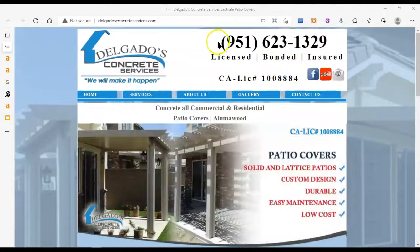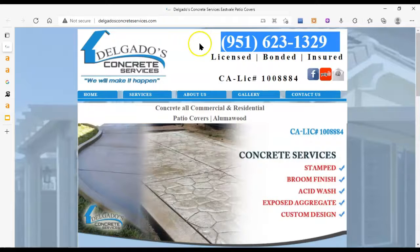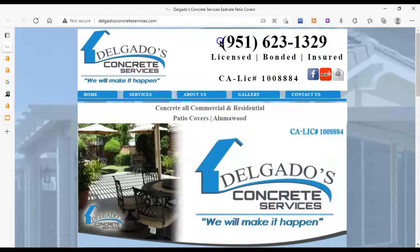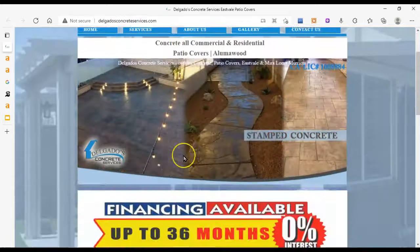And you want to make this right here a click to call so that people can click on it when they're on their phones. More than half the people that are going to come to your site are going to be on their phone. So having it so that they can just tap on this and pull up their phone app will make it a lot easier for them to call you.